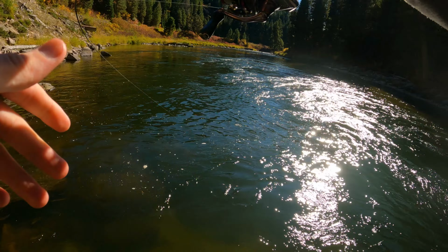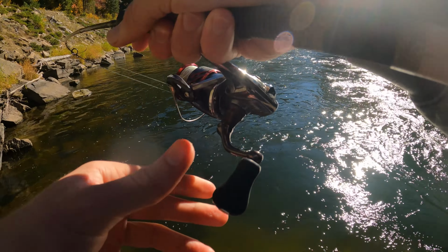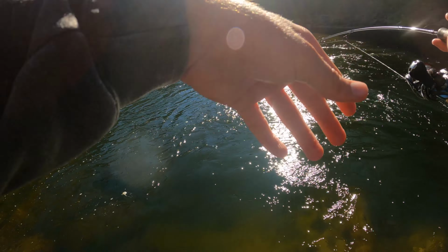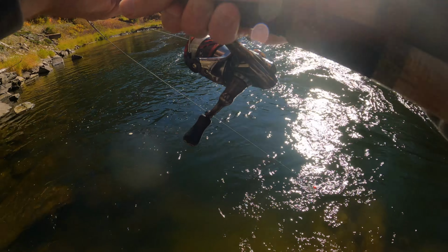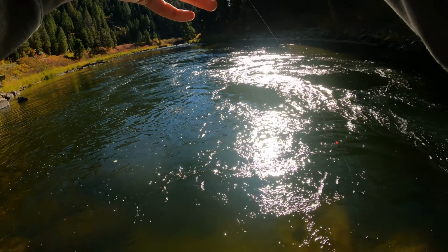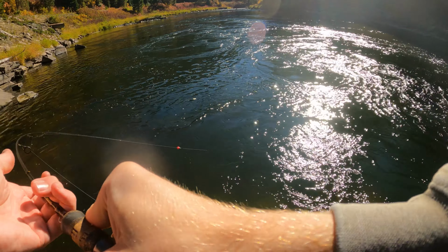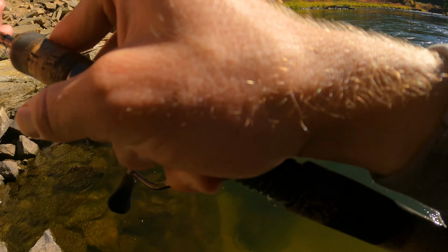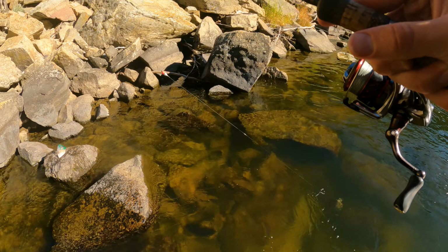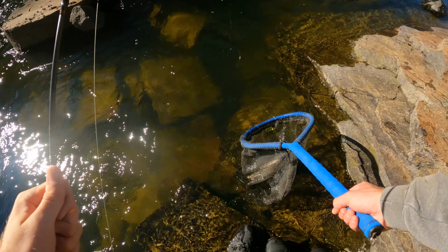Oh yeah. That's a good fish. Oh man, that fish screamed. Oh my goodness. That's a better fish. I haven't even seen him yet. Oh yeah, beautiful. God, those big wild rainbows just fight so incredibly hard. Oh, look at him. Beautiful, beautiful fish. Awesome. What a fish. Come here. Oh, beautiful, beautiful fish.